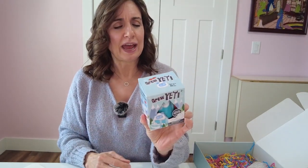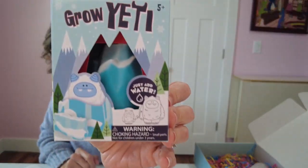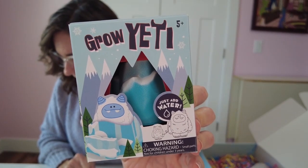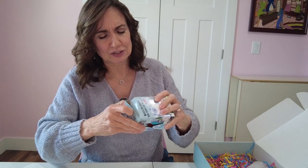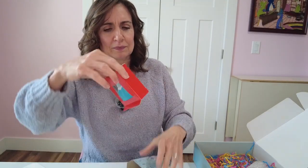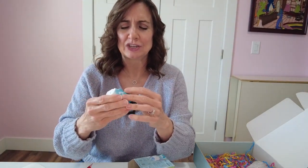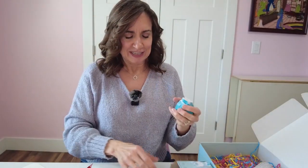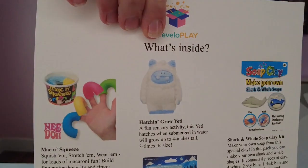And lastly, we have a Grow Yeti. So I'm going to show you this and read to you real quick what this is about. A fun sensory activity. This Yeti hatches when submerged in water and will grow up to 4 inches tall, 3 times its size. BJ is fascinated with these types of things. So let's open up the box. Oh good, this one opens easier. And that's how it comes out of the... Oh, so he's going to hatch. I see. Yeti hatches when submerged in water. So I'm going to put this whole iceberg down in there, and he'll hatch out and he'll grow in size. So let me show you the picture of the Yeti here on the paper. Can you see him? That's what he'll look like when he comes out.